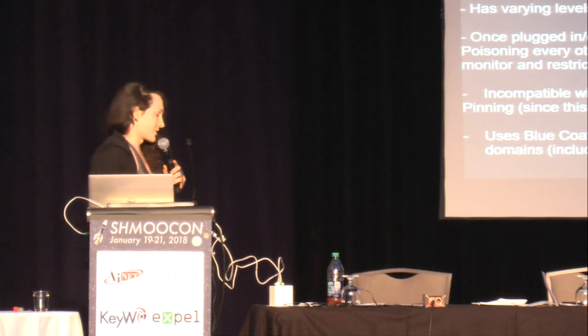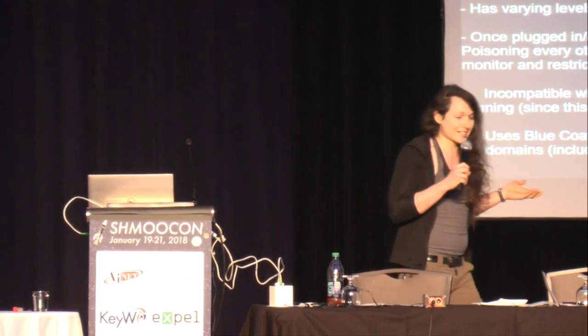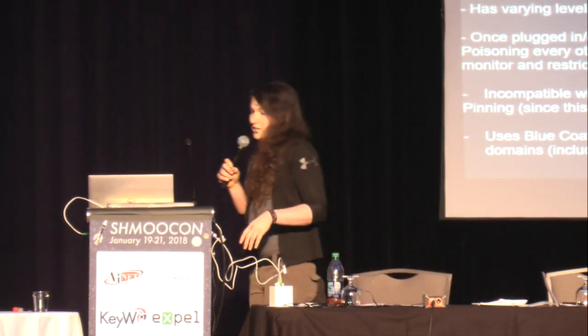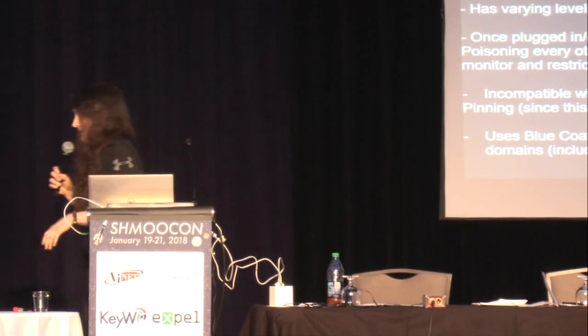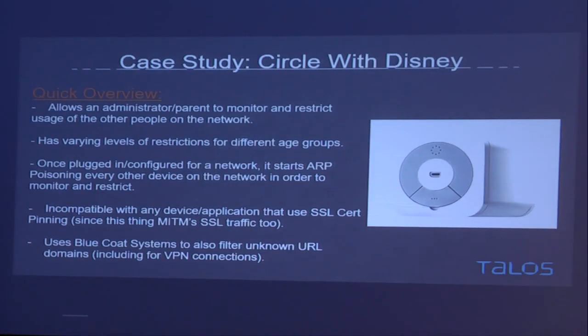A quick overview of what the product actually does. It's basically to protect your kids, right? So that's why it's Disney branded, I suppose. Essentially you dump it on your network, and it starts ARP poisoning immediately, which I found to be kind of funny. Every single device on your network is suddenly going routed through this Circle. And then after you do that, it starts to actually log all the DNS lookups.